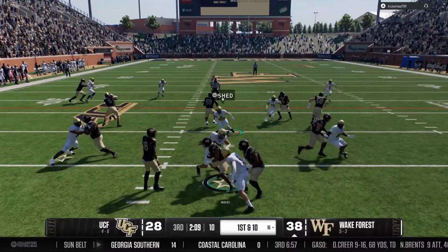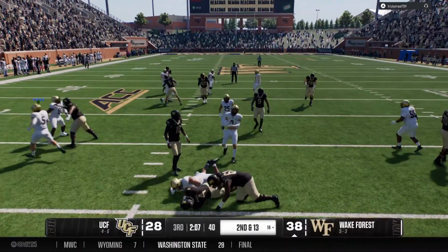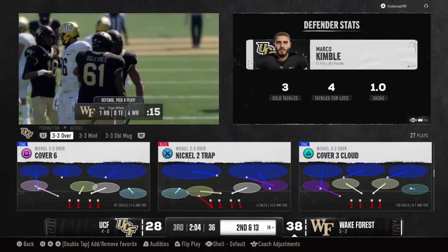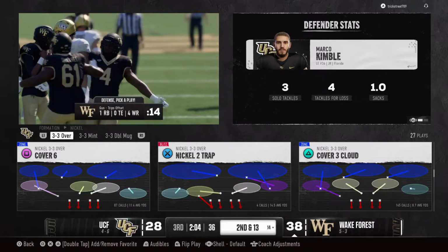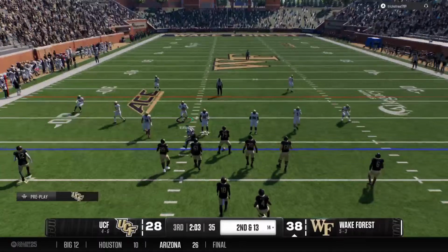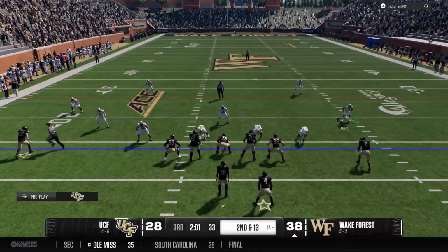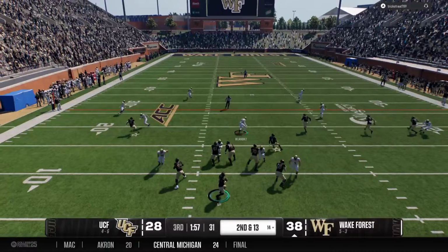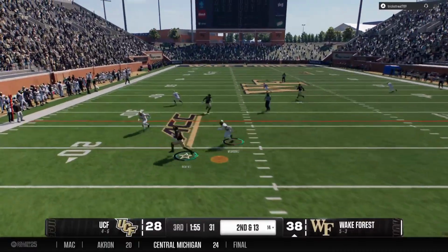Out of the gun, the inside handoff, looking for a crease. He's dropped behind the line of scrimmage. That'll be a loss of 3. And the defense is going to have more plays like that. He has had a ball game so far, running wild all day long. Defense finally comes up with a stop. Maybe get a little momentum here. Over 100 yards already in this game.